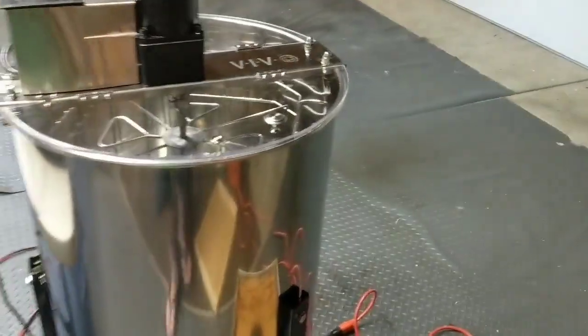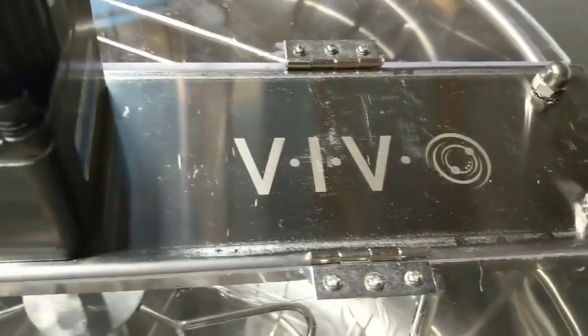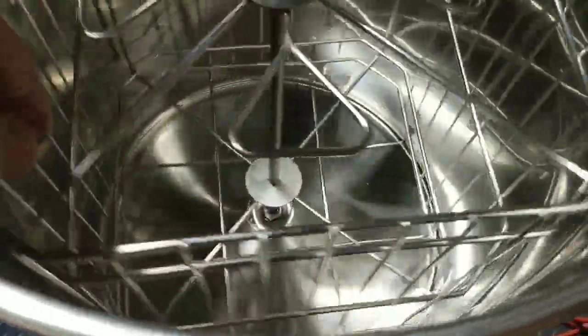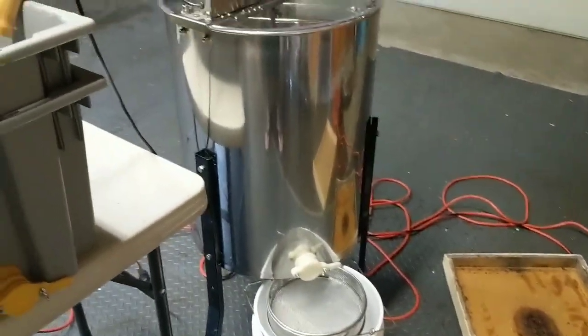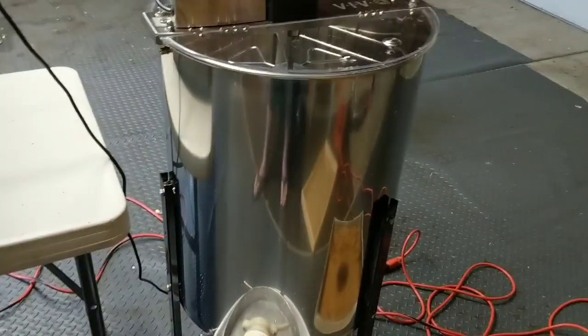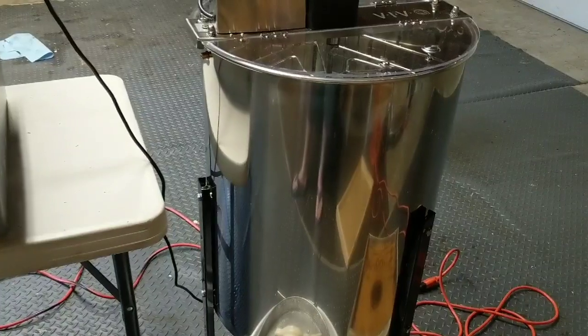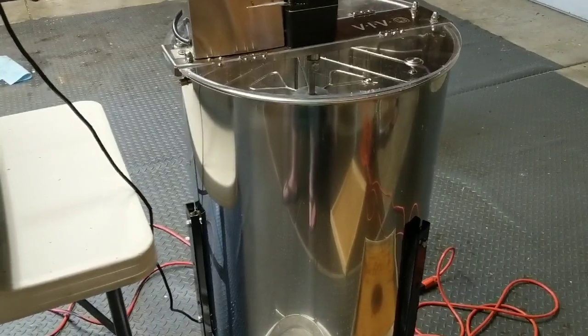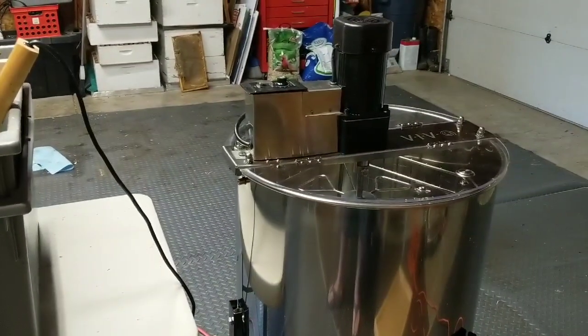And so I ordered this little Vivo. It's a little 8 frame, so it'll run 4 deeps radially, or 8 mediums tangentially. And this is what my buddy Mike Curry brought over in a couple of my last videos when I was extracting. And the damn little thing worked great. It was, with shipping, like $430. And so I'm going to uncap, throw the honey in there, and I'll show you guys how well this thing works.